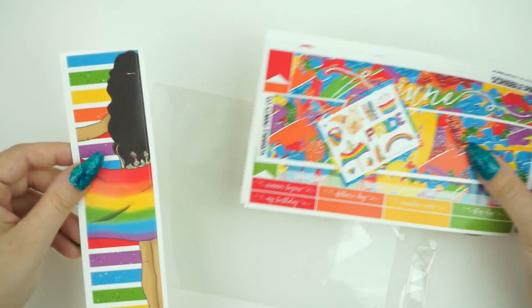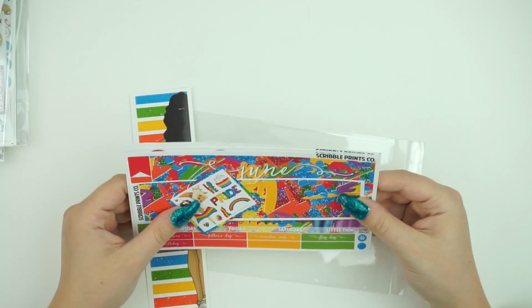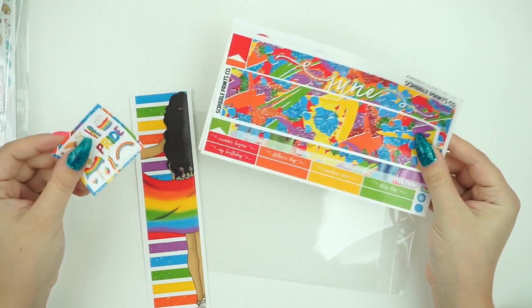And I think I'm gonna do, so I was saying, I think I wanna do a spread.